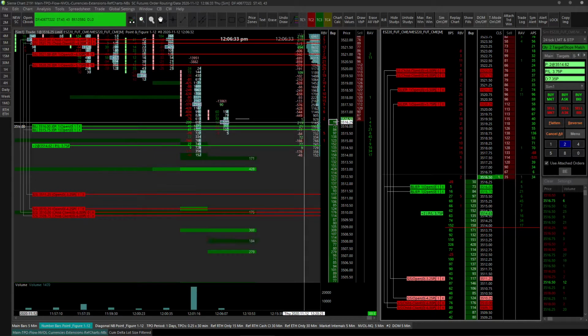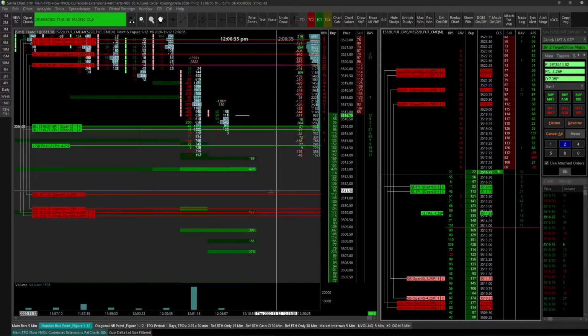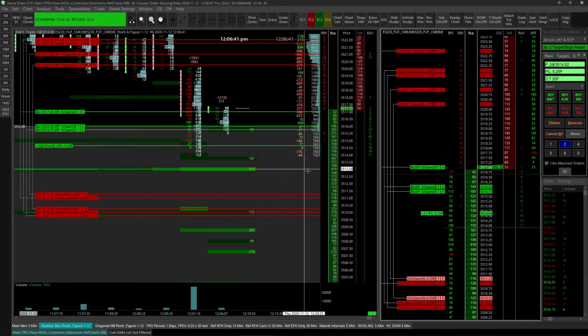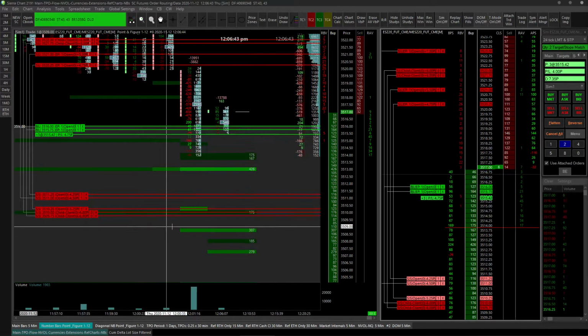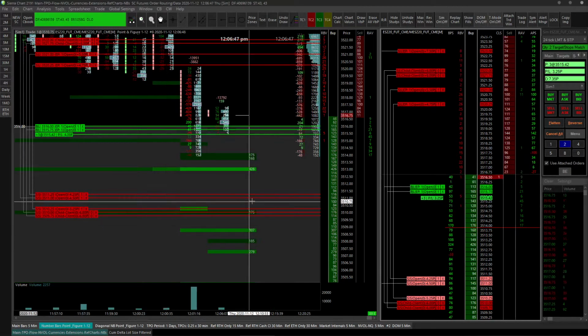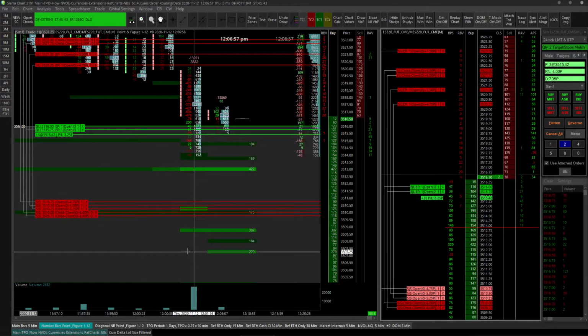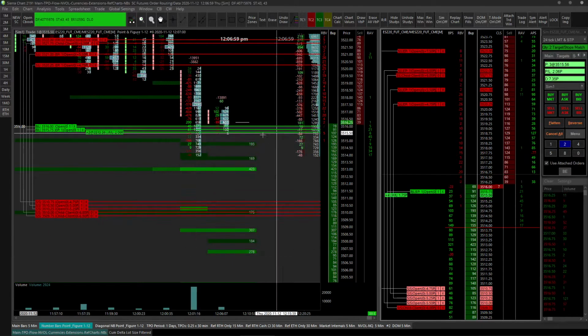Oh, a little bit of absorption here. Alright, so go ahead and add here. Order has been filled. Now we're 3 contracts long here. I do feel like I'm still in the stop zone a little bit here.